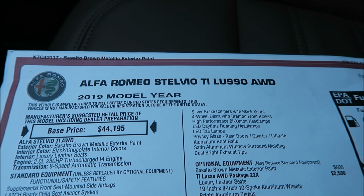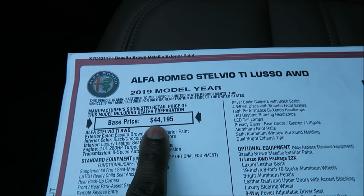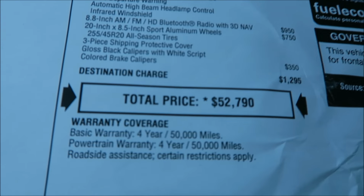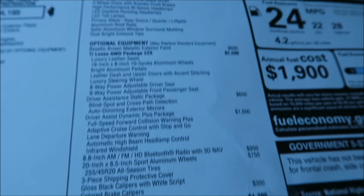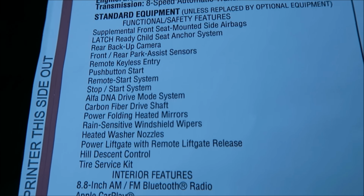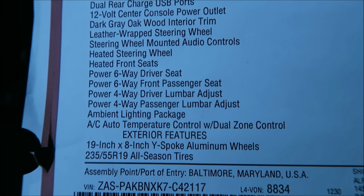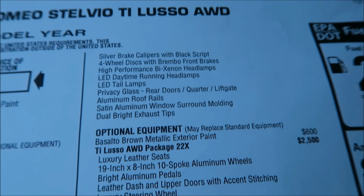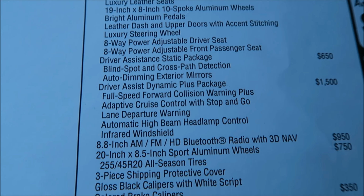Now let's take a glance at this Stelvio Ti Lusso for 2019 and see what we're at price-wise. To start, we're at $44,195. To end, we are at $52,790. That is where it ends after your options. So your standard options are as follows. And make sure you slow this down so you guys can pause it or whatever you need to do to make sure you see all of the standard equipment. And then see the optional equipment there and the price of everything as well.